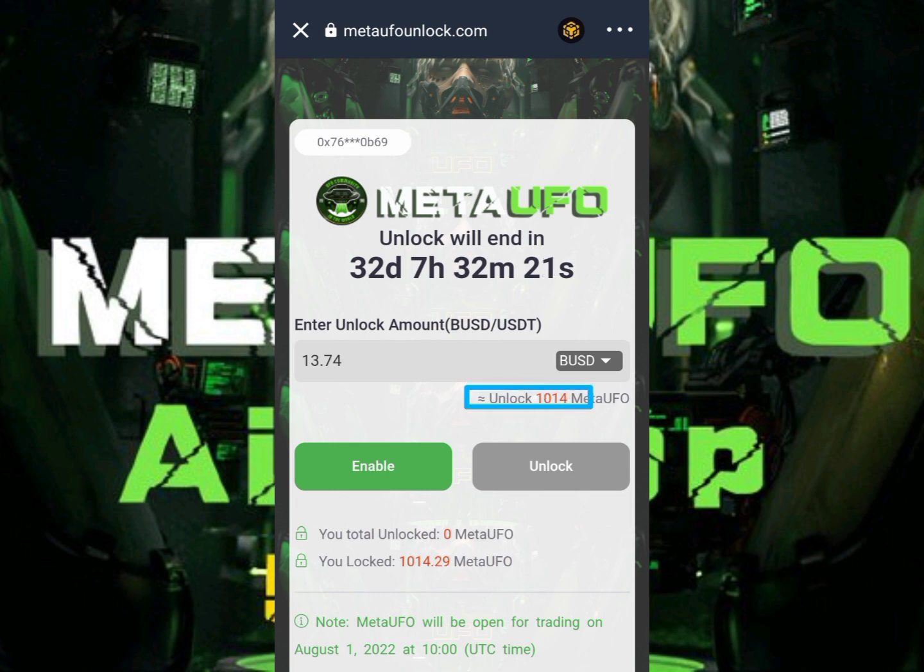As you can see right here, I have 1014 right there, and you can see right here that the 1014 which I have is locked, so the amount which is unlocked is zero. So I've been trying this for a while now and I'm unable to unlock it. So you can see right here we have two buttons right here, and the first one is enable and the second one is unlock. So how can we go about it?